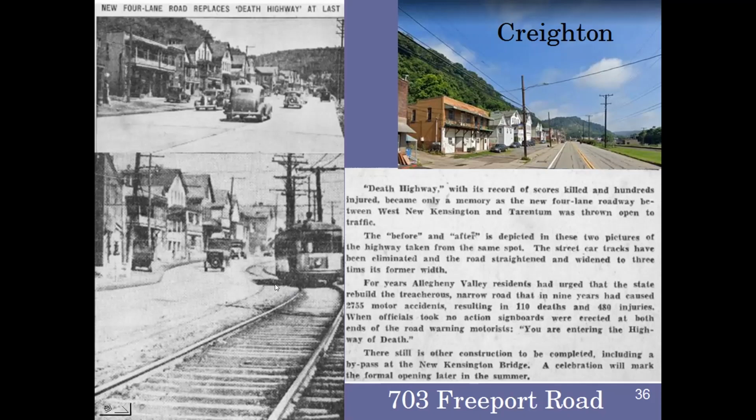Here you see the line coming along. This is in Creighton, taking up a good bit of the road. This is when they rebuilt the road, and this is what the road looks like today. This is 703 Freeport Road.